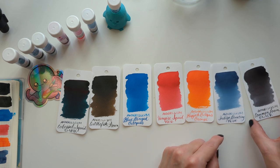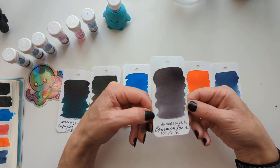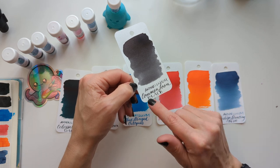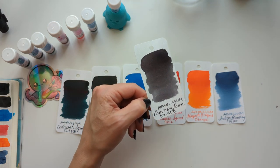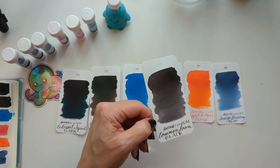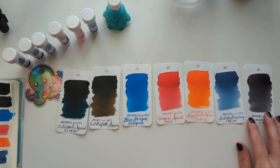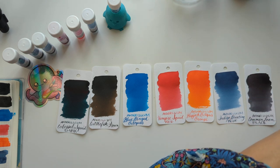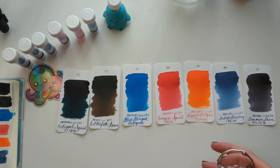This Common Loon Black looks to be pretty neutral to my eyes, which is remarkable to me. It is coming off as more gray. The only place it really looks black is with the metal dip pen, which lays down way more ink than any fountain pen ever will, unless you have a problem with your pen. So the one comparison I thought I would make, well, I'll make a couple.